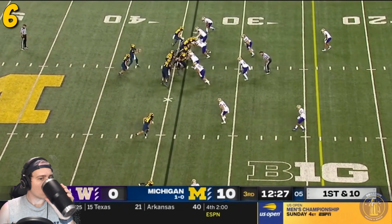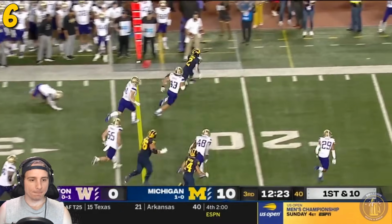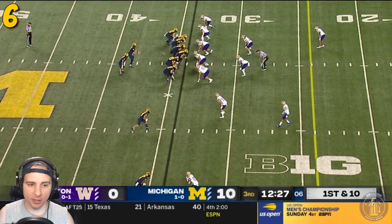Big Ten didn't start playing games until November. Michigan on 2-4. Here's Quorum. Quorum down the sideline. Just a bananas play by Blake Quorum here, and I'll show you what I mean. If you want one play to show how good Blake Quorum is, this is the play.